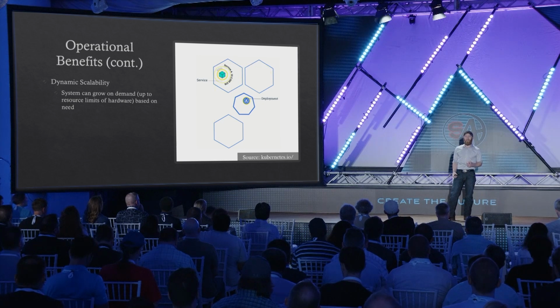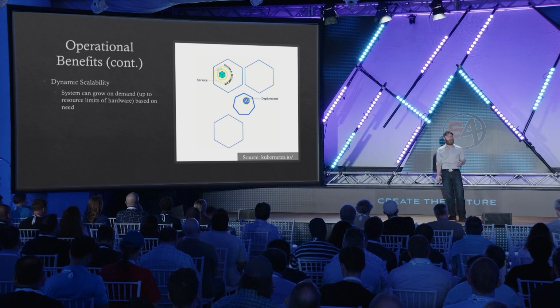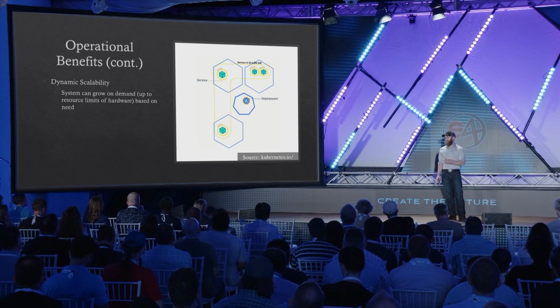We have the ability to grow our system on demand. More people want to connect, all right. We spin up new containers. We have replicas of the same container, right? We can have as many as we need up to our hardware limitations to match the demand for each given connection. And as those connections die off for whatever reason, we can scale back down, dedicate hardware resources to other needs. So when we're managing our own data centers, this is a huge advantage.